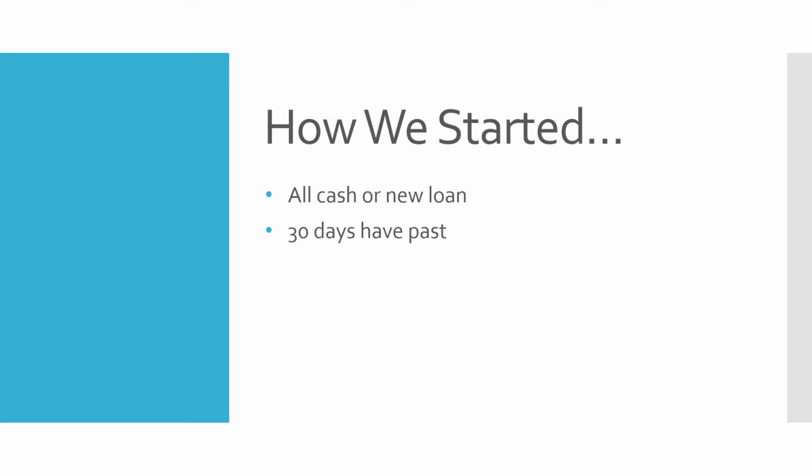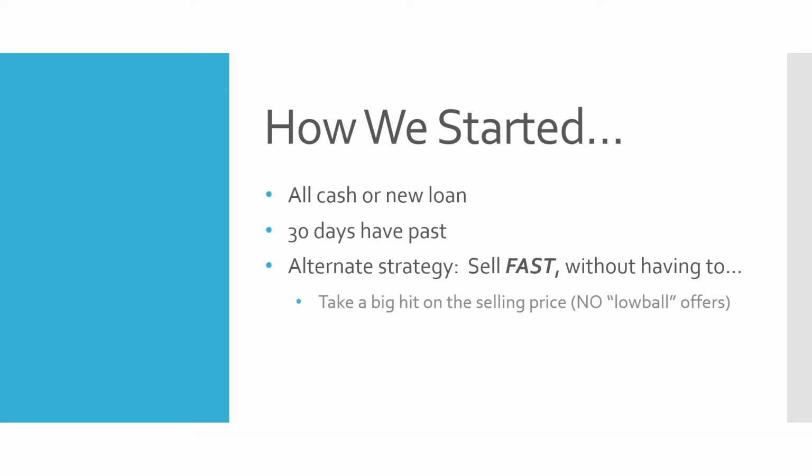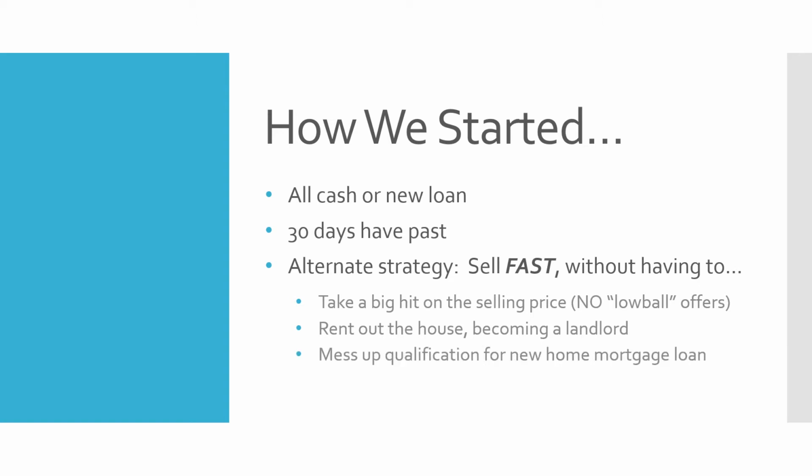And so what we want to do is talk about an alternate strategy where we can sell the property fast, but we don't want to expose ourselves to ridiculous, insulting lowball offers that you can sometimes get from iBuyers and investors out there. We don't want to have to rent the house out and take on the second job of being a landlord. And we certainly don't want to have adverse impacts for qualifying for our next home or the financing on our next home. Obviously, when you sell this home, you're not going to go live under a bridge. You're going to buy something else to live in. And so we don't want to have negative impacts to the qualification process for doing that. We also want to compress the timeline as much as possible, so you don't have to wait very long to get your equity out of the property.